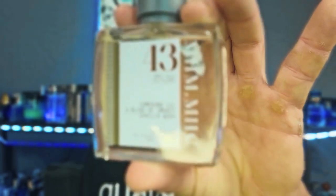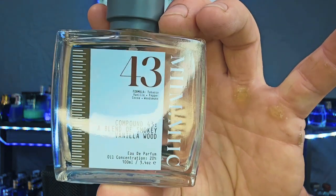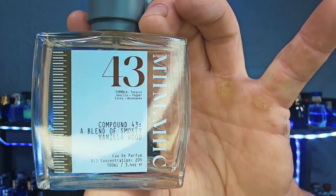And I'm talking about MIIM MIIC number 43, I guess is what it's called. Compound, a blend of smoky vanilla wood. So you see this brand all the time at the rack store. It's in a cylindrical shape, usually locked up in the women's section, kind of the same shape bottle as a Perry Ellis 360 style thing, but they're always in the women's section. They're pretty unisex for the most part, and they are proud to say they are 20% oil-based concentration, and talking about how long they last and stuff like that.